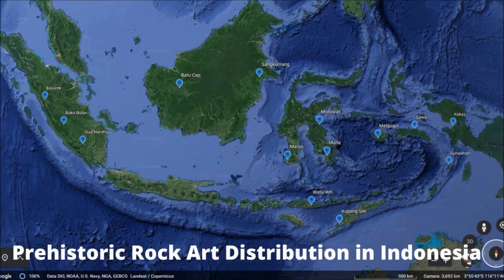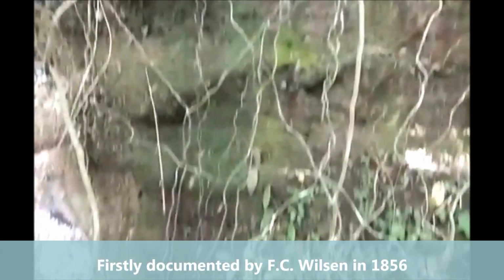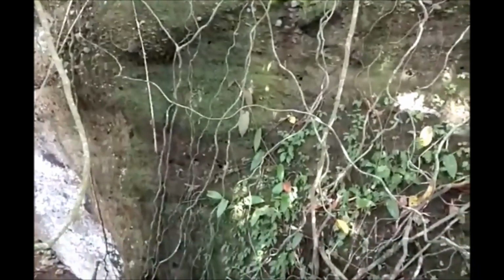The Citapen rock art is the one and only prehistoric rock art found in Java Island. It was first documented by F.C. Wilson, a Dutch painter who visited the place in around 1850.